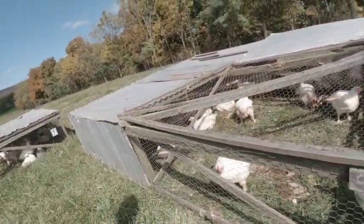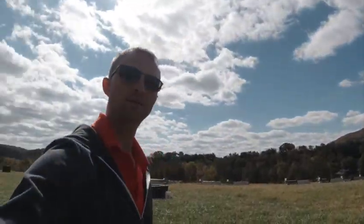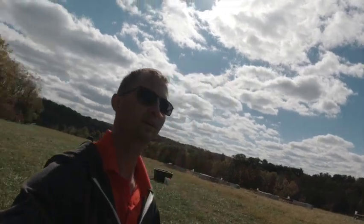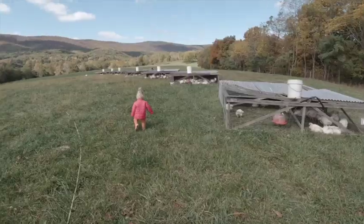And, I mean, you know, their feathers are a little bit rough because these are meat birds, but Joel Salatin, I can see why you like this place. It is gorgeous.